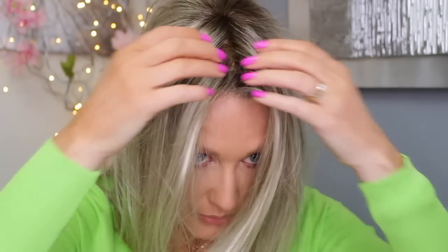Let me show you the lace front. The lace front is very nice, but I wish that the knots were bleached. They were a bit lighter, but that's just personal preference. So as you can see, it's beautiful. What you can see here, this light color, is a wig grip.